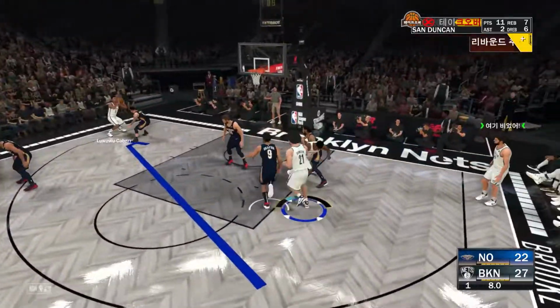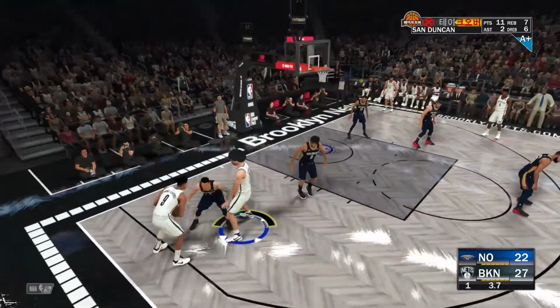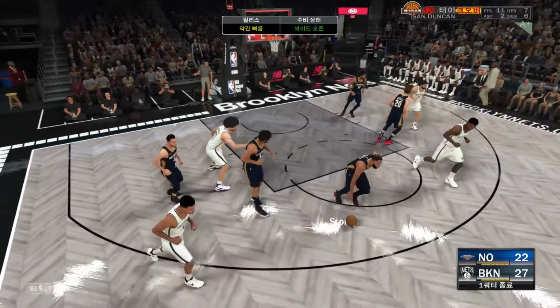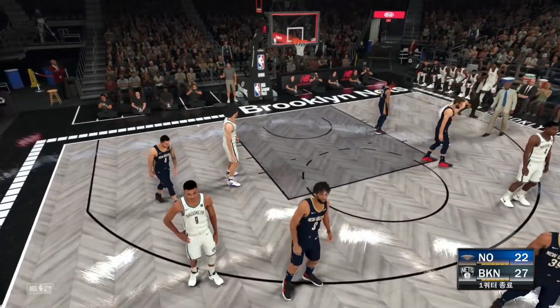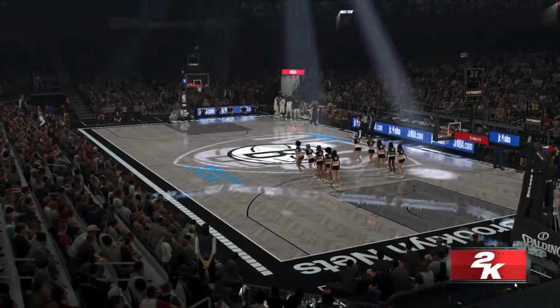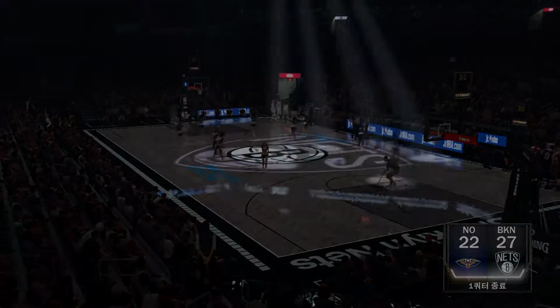Now, Dinwiddie, an 11-point game for him in the win against Detroit. Here's Luwawu. And it's off the back rim, no good. And so, guys, it's Junior making things happen for Brooklyn. He comes away with 11 points in the quarter and is showing no signs of fatigue.